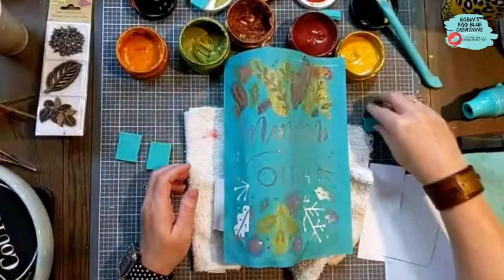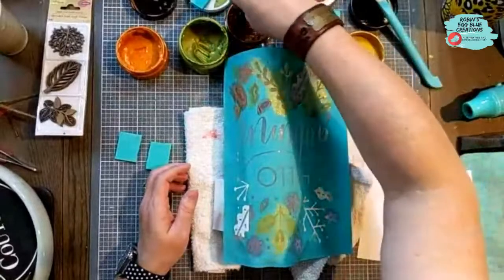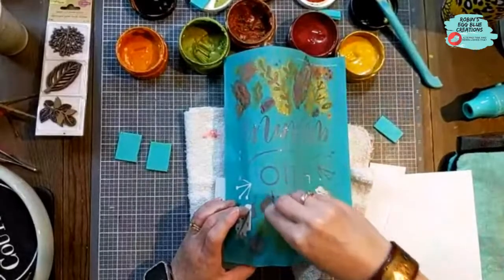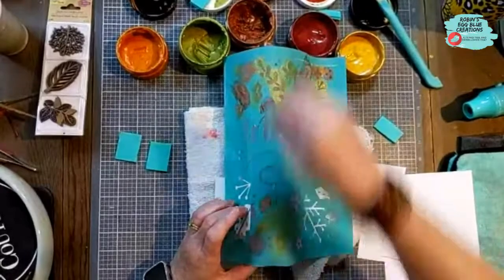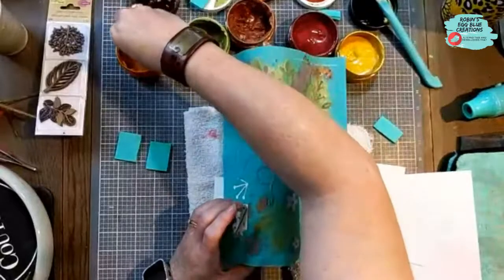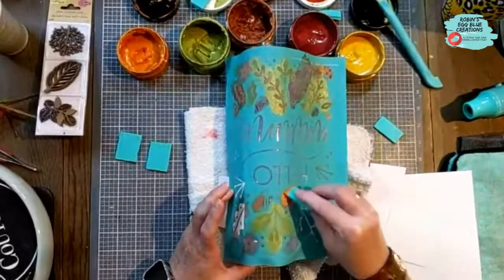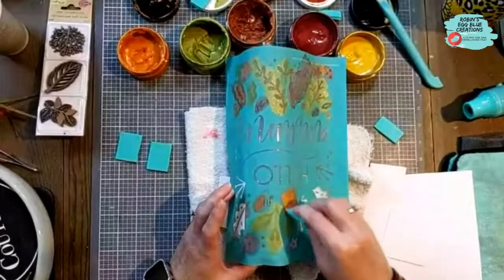But again, if you're done with fall, you can always just wipe it off and do another design. Take all the stuffing out and keep changing the inside items and your design out for the different seasons and holidays. Kind of like I do with my glass block and my glass container candle that I did about a month ago. That can all get changed out with the seasons and the holidays.